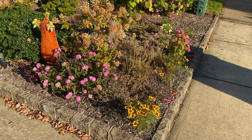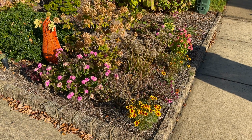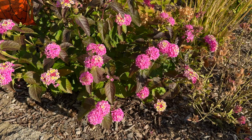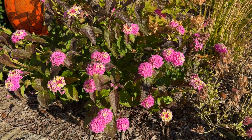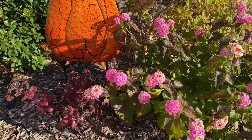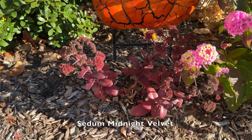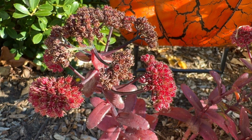But this corner keeps the color show going, and I've been working on this corner for a couple of years, just trying to get it just right. Lantana, of course, provides color well into the fall. And the leaves on these are getting darker since they're more exposed in the open compared to the ones I showed you previously. This seed of midnight velvet is a beautiful plant, although it's still really young. But I already love its unique color and the pretty flower heads.